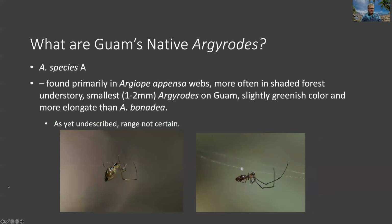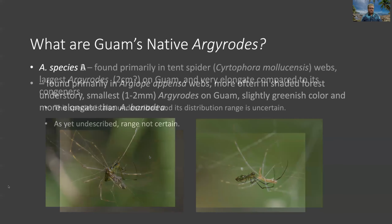Argyrodes species A is found primarily on Argyrodes appensa webs, sometimes with the other Argyrodes, but often in webs that are in shaded forest understory. They're not very big. They're tiny compared to the other ones, up to 2 millimeters. They have a slightly greenish color, a little bit metallic. Again, they haven't been described and we do not know their range.